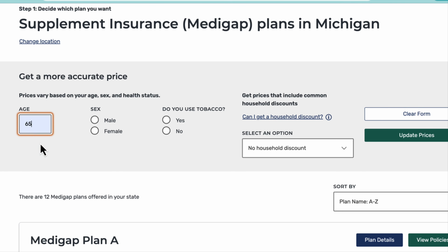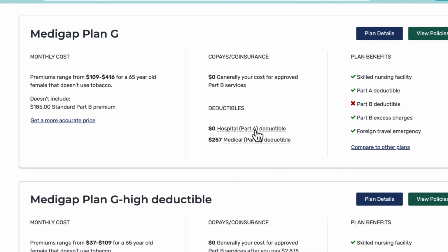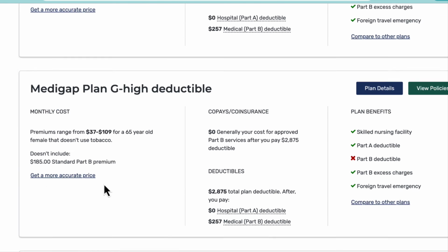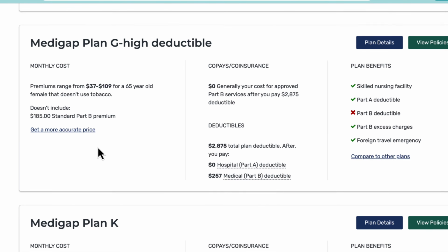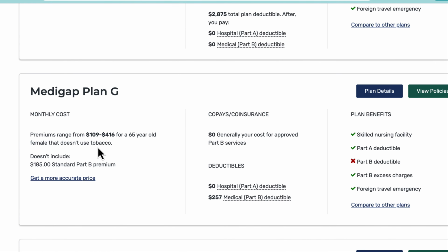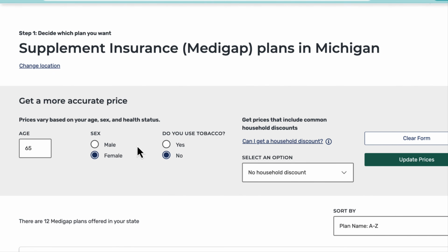Finally, let's again put in the same information. Update prices. Let's scroll down. Plan G between $109 to $416. Plan N between $86 to $434. This is a little bit more even, perhaps not as even as North Carolina. Plan G is skewing a little bit higher, not as drastically as New York, but it looks like Plan N might have a slight edge here in Michigan based on the zip code that I put in, but again, not too much. So it looks like in the states that we put in, Plan N might have an ever so slight edge, but again, more often than not, they're pretty even, so it depends on the carrier that you choose.